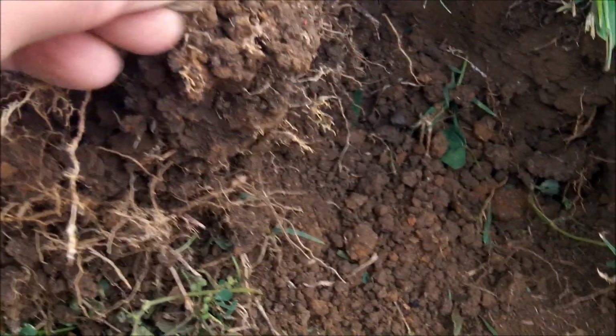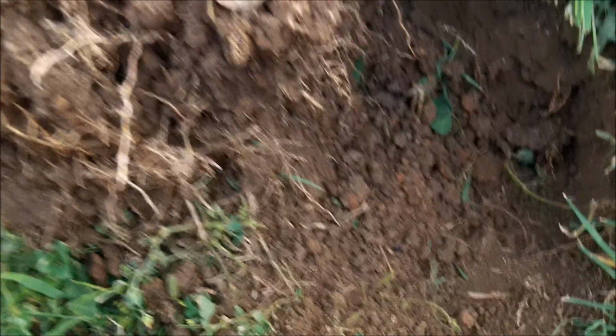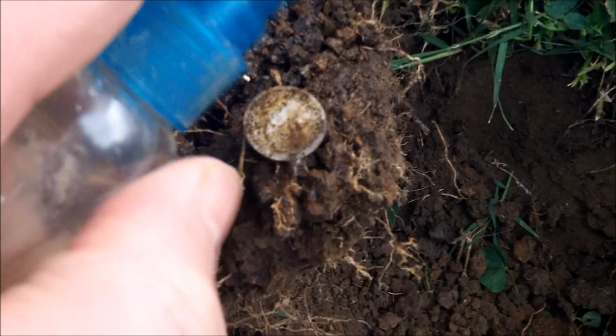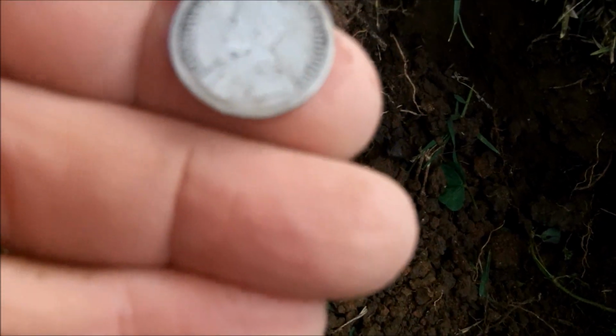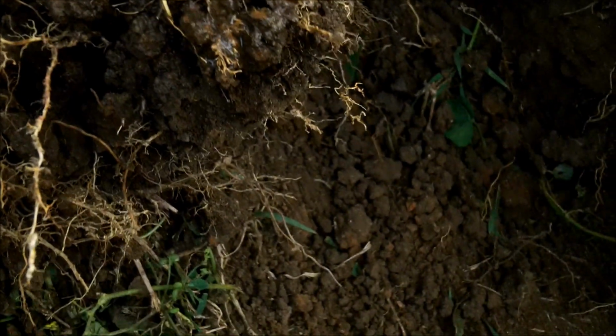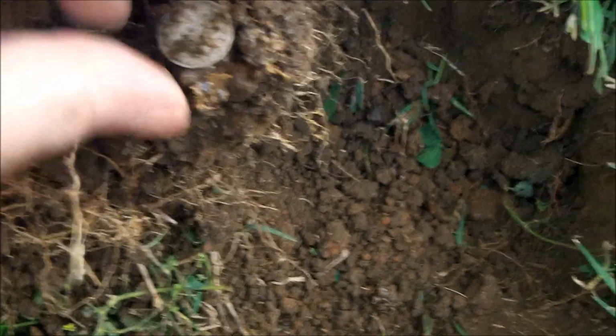Boy, it feels super thin and light. Huh. Not sure what that is. Maybe it's not a silver dime. Yeah, it has to be. Silver something. Oh my gosh, look. Holy cow. Canadian silver. Unbelievable. I knew it felt different. Much thinner and lighter. Oh, this is going to be an old one too.